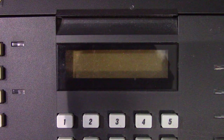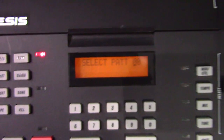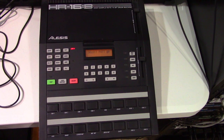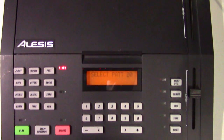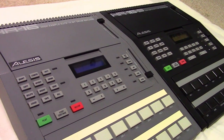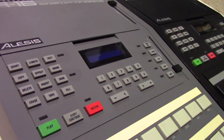In 1989, Alesis then released the HR-16B model. The HR-16B included a whole new set of sounds that were primed and cool enough for techno and electronic music. I love that machine. At that time, when it was released, the HR-16B's price was the same as the HR-16. The HR-16 is gray and the HR-16B is black. However, I have seen over the years some HR-16s that were also black.